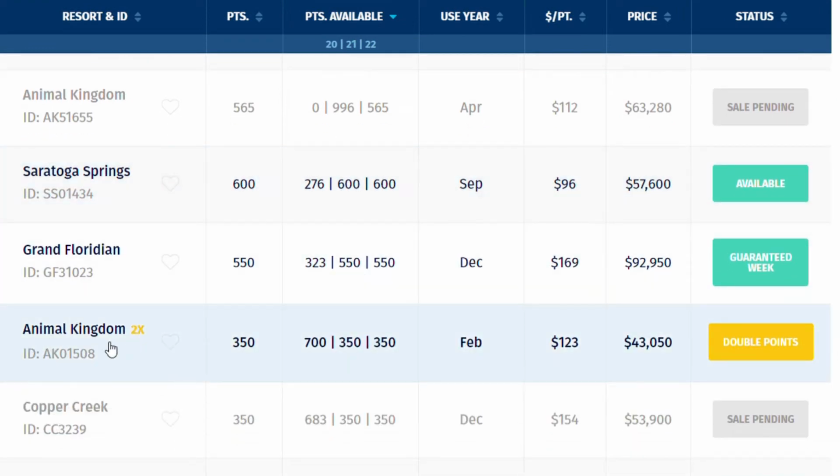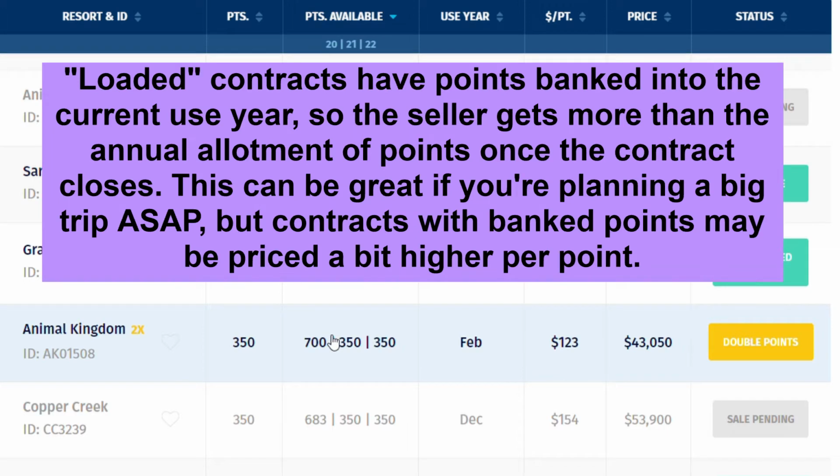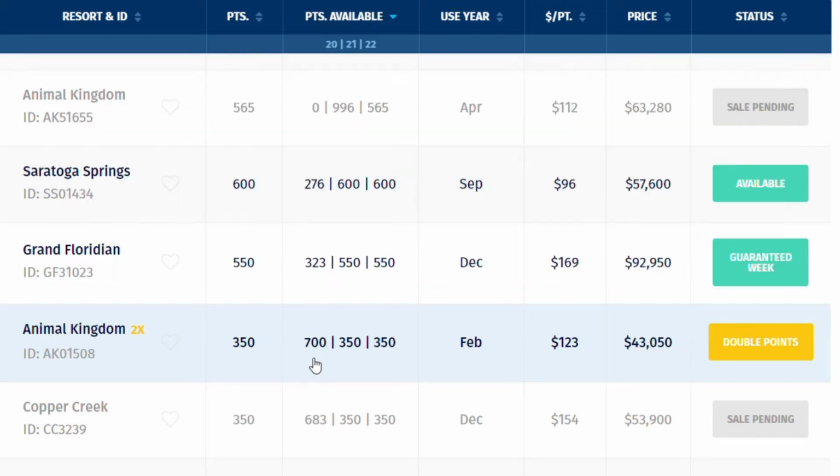This Animal Kingdom contract is conveniently tagged with a 2x and it says double points. So currently, right now, there's actually twice the amount of normal points available. This is a 350 point contract, but available right now are 700 points. So this is a loaded contract. You are getting the current points plus some banked points. Loaded contracts tend to be priced a little bit higher because there are so many more points. That being said, if you want to go on a big vacation as soon as you can, then a loaded contract may be for you.